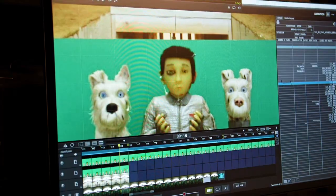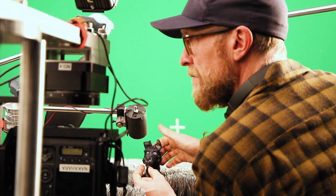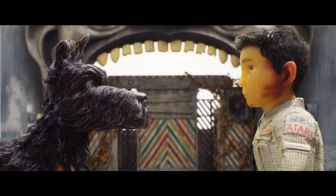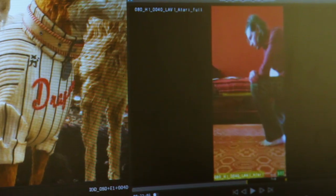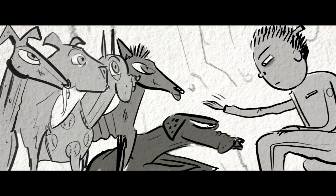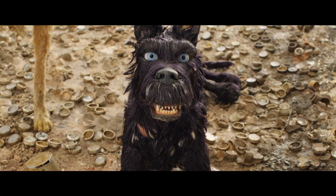Working with Wes, we started doing lavs, which are live action videos. He would suggest ideas for movement or gestures or an emotional state that the characters would need to be doing within their performance. And that's where the animatic and the lav all come together, like a little route map for where the animators need to go.